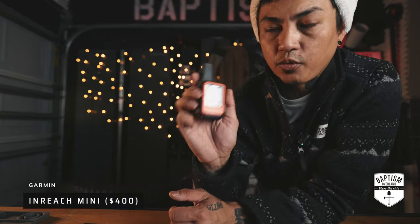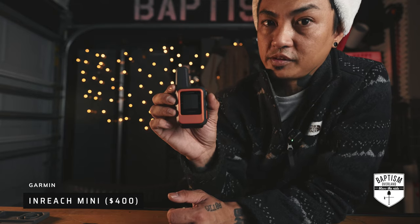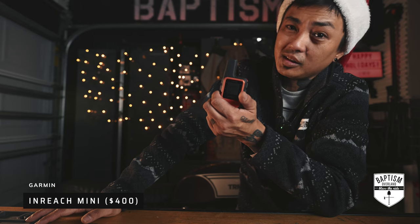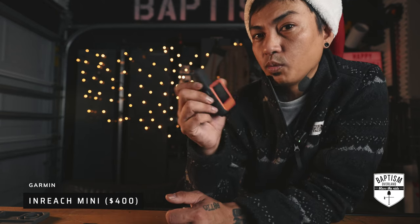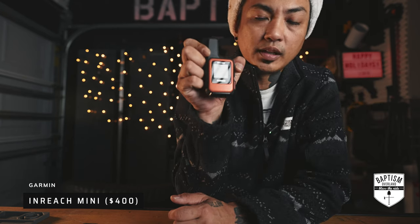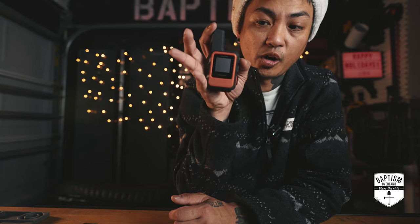This is $400 for just the unit, but you have to pay for the service. It usually runs right around $60 a month, but you don't have to pay that every month except on the months that you want to activate it. So you can turn it on and off as you see fit. Peace of mind knowing that if I ever get stuck somewhere, I have a way to reach out and call for help.